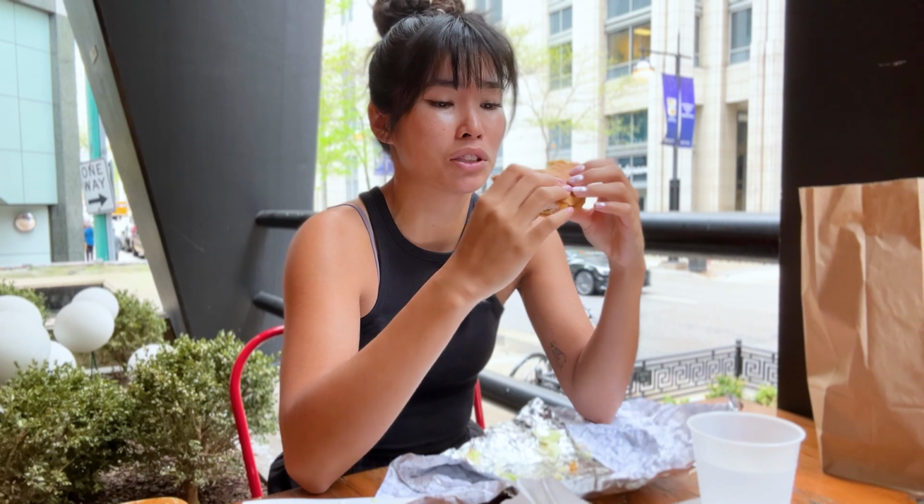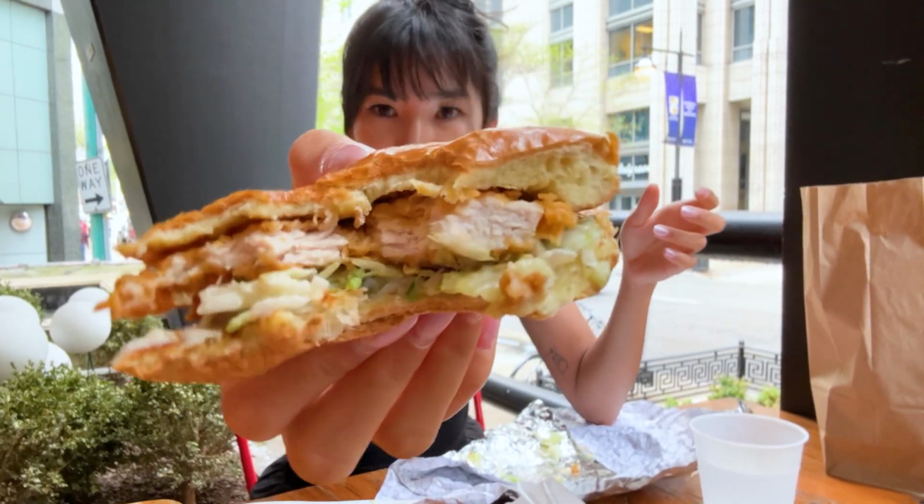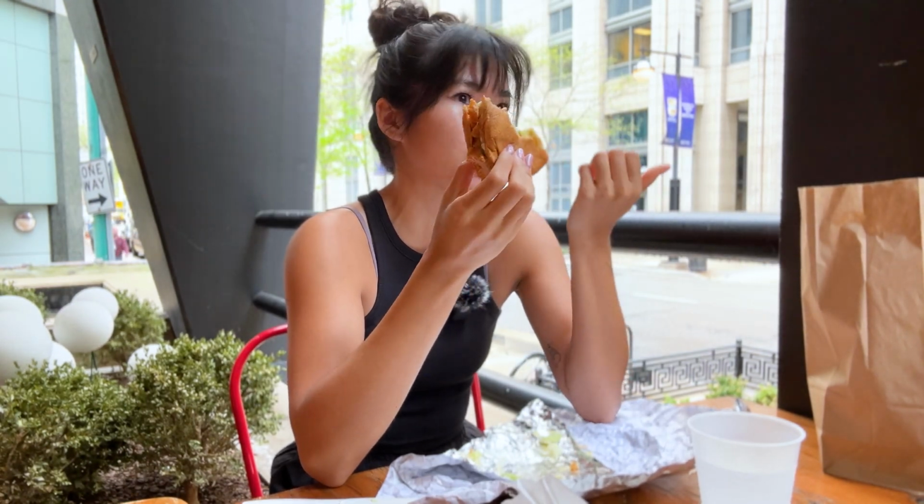And the pickles and mayo and lettuce combo just adds a lot of juiciness to it because the chicken's not bringing a ton of juiciness. As you can see, it's all white meat, but it's yummy. And also it was like $6 and then the donut was like $2. So my entire meal was like under $10, which is sick.